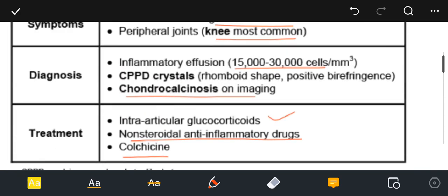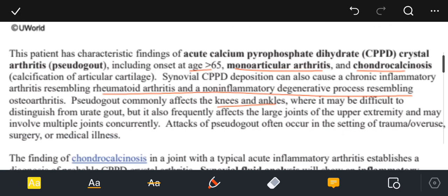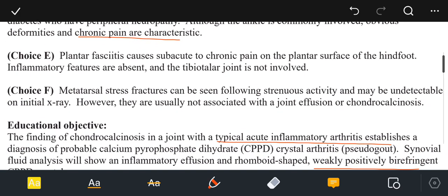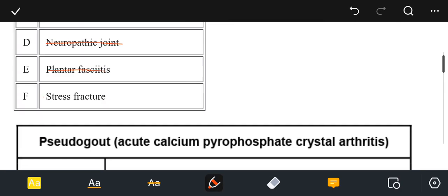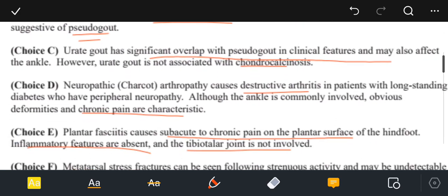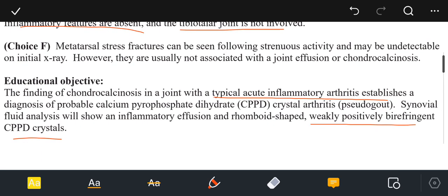Choice E, plantar fasciitis, was not the option of choice because plantar fasciitis causes subacute to chronic pain on the plantar surface of the hindfoot. Inflammatory features are absent, and the tibiotalar joint is not involved. Choice F, stress fracture, was not the option of choice because metatarsal stress fractures can be seen following strenuous activity and may be undetectable on initial X-ray. However, they are usually not associated with joint pain or chondrocalcinosis.